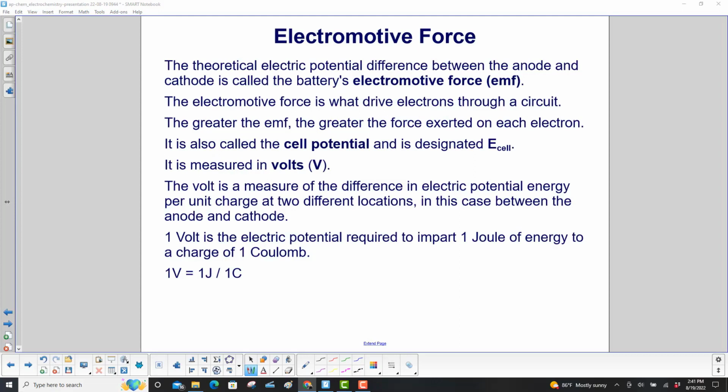The theoretical electric potential difference between the anode and cathode is called the battery's electromotive force, or EMF. The EMF is what drives electrons through a circuit. The greater the EMF, the greater the force exerted on each electron. It is also called the cell potential and is designated E sub cell. It is measured in volts.